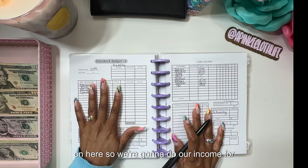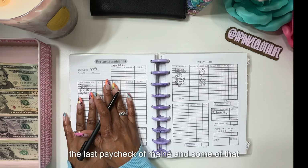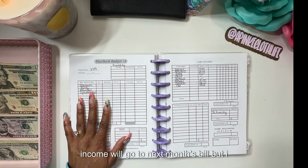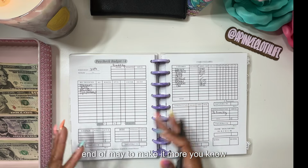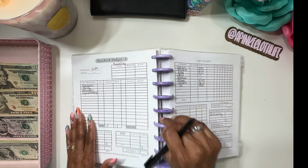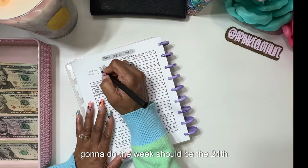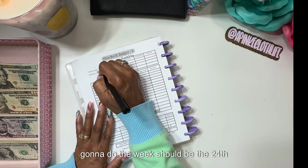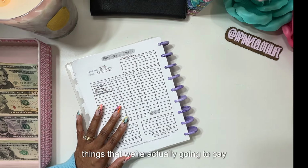So we're going to do our income for the last paycheck of May. And some of that income will go to next month's bills, but I like to just keep it where it ends at the end of May to make it not confusing. All right, so the week should be the 24th through the 31st. So this is all of the things that we're actually going to pay.